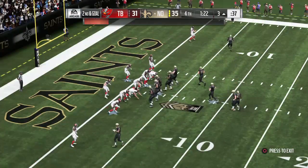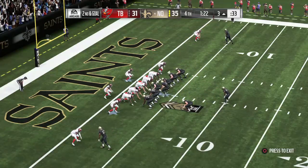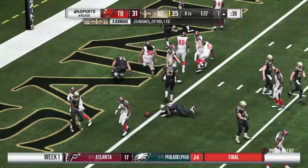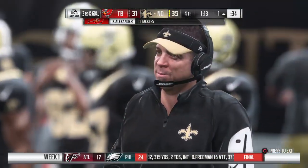Here's 2nd and goal. They'll run it with Kamara. And they'll get him down just shy of the goal line at about the 1. And give him 2 yards officially, and now it'll be 3rd and goal.